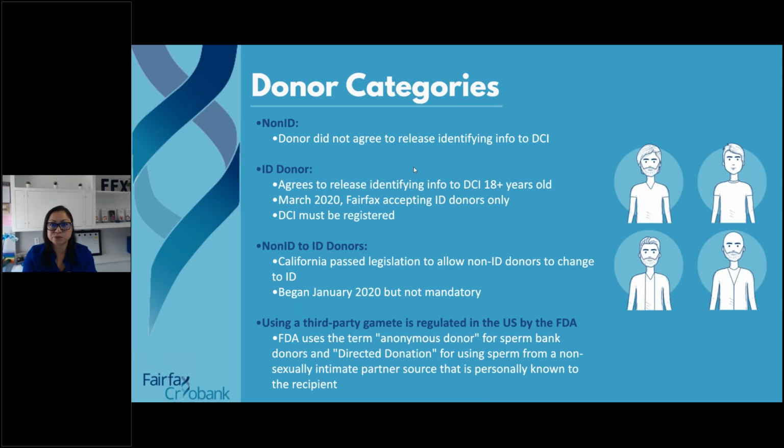This is basically if a recipient knows somebody, like a friend, a partner's relative, or someone that's known to you but a non-sexual intimate partner, and you want to use them as a donor. So if you are interested in any directed donor programs, you can contact our sites. They can go over the whole program with you, or you can also contact client services.